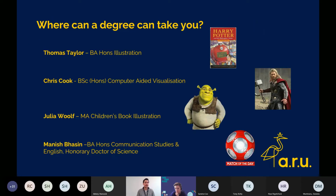And here's just some of the pathways where a degree can take you, and some of our alumni, our previous students who attended Cambridge, went to. So we had Thomas Taylor, whose very first illustration commission was Harry Potter and the Philosopher's Stone. He actually designed the front cover for that book. We've got Chris Cook, who studied BSc computer aided visualization. He's worked on a lot of the Marvel movies, like Guardians of the Galaxy, designing Groot and characters like that.